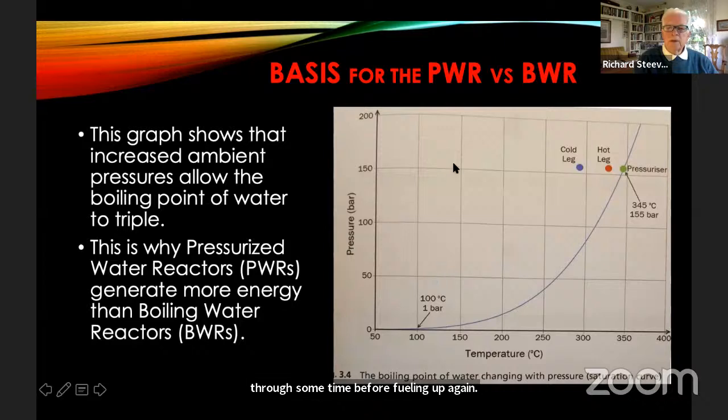You need to touch on the basis for the pressurized water reactor versus the boiling water reactor. And it's useful to have some idea of this curve, temperature on the abscissa versus pressure in bars on the ordinate. The pressure here would be 0 for atmospheric, but it's 1 bar basically when they use a boiling water reactor. But as you raise the pressure, you also can increase the temperature of the steam. And so when you're up to about 155 times atmospheric pressure, you just don't get temperatures like that at 1 bar.